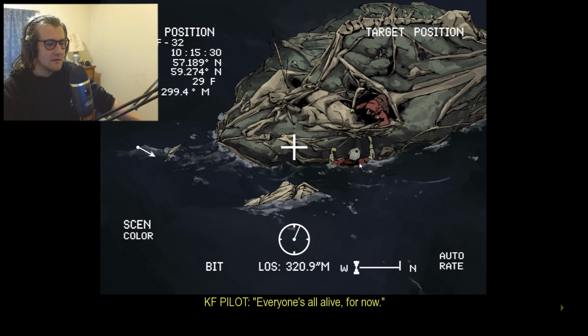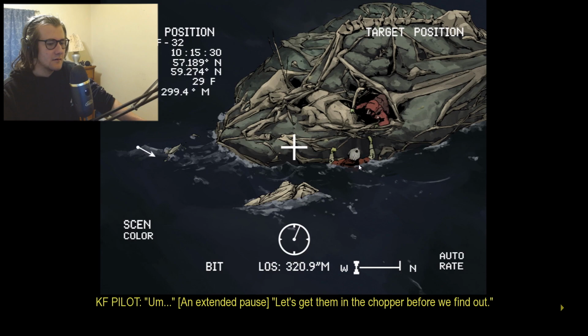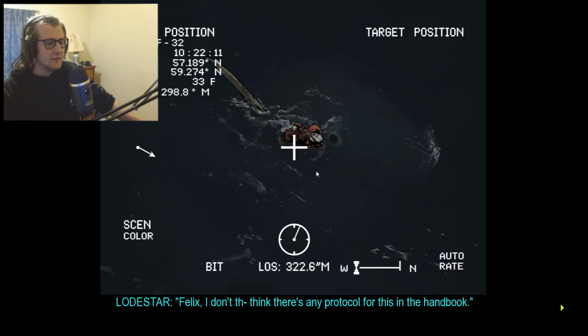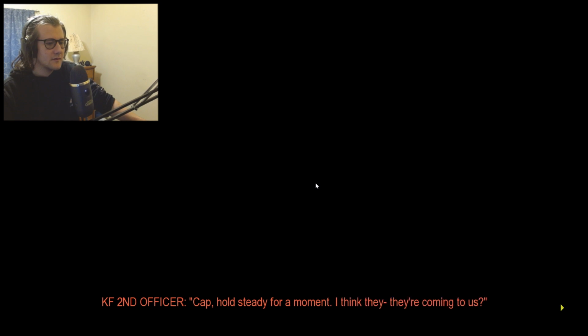Yeah, everyone's all alive for now. If it was gonna eat him, it would have done it already, right? Let's get them in the chopper before we find out. There's another one. So they are real. Correct. Big. Lodestar, any thoughts? Felix, I don't think there's any protocol for this in the handbook. Cap, hold steady for a moment. I think they're coming to us.